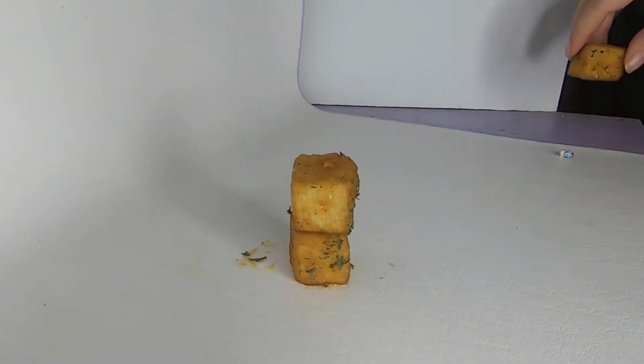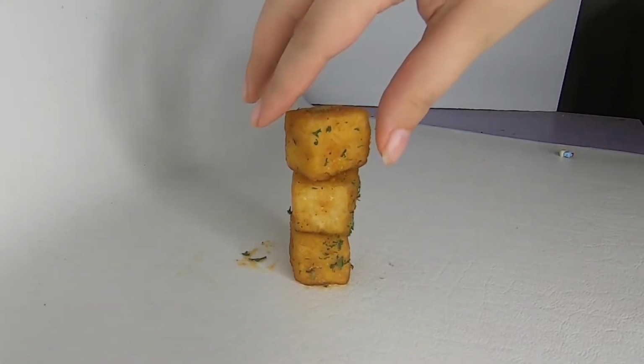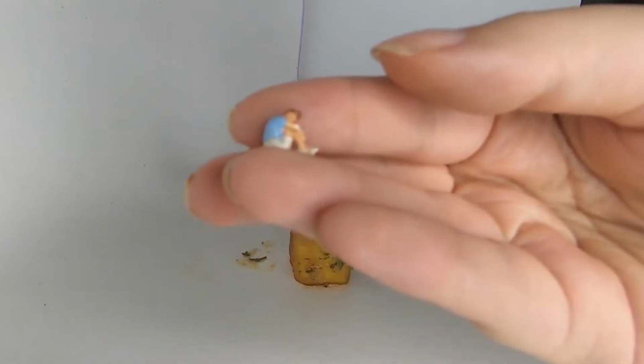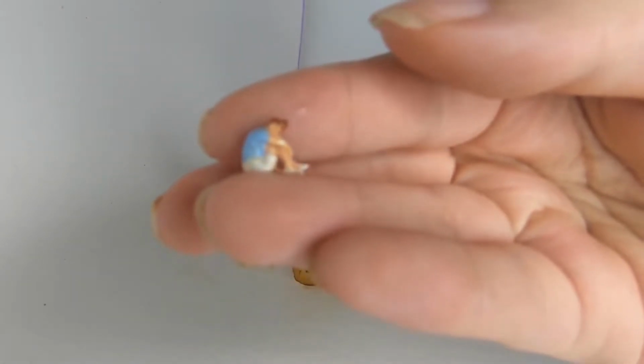So for the next shot, I really do want an exaggerated height. So I'm putting the other little fried tofu square back on. And here's the little figure that I'm using. It's just a girl kind of huddled up, sitting down.